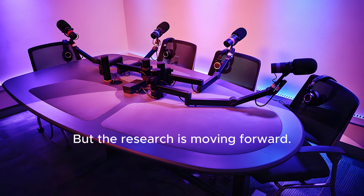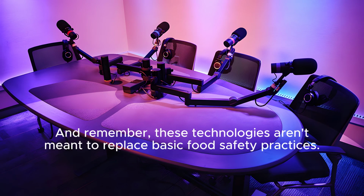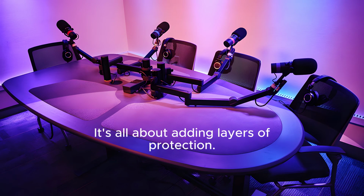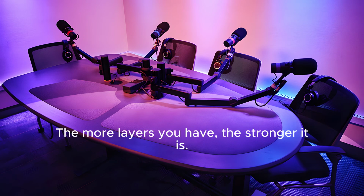Yes, but the research is moving forward. Scientists are constantly gathering data and fine-tuning the technology. That's good. In the meantime, HPP is already making a significant impact. And remember, these technologies aren't meant to replace basic food safety practices. They enhance them. It's all about adding layers of protection. Exactly. We're not throwing out good old-fashioned hand washing and thorough cooking anytime soon. Absolutely not. Think of it like a safety net. The more layers you have, the stronger it is.